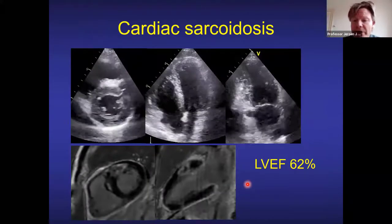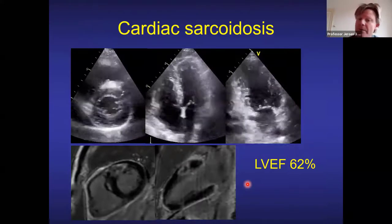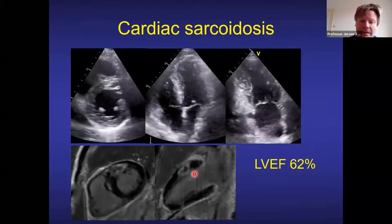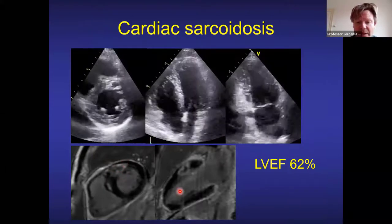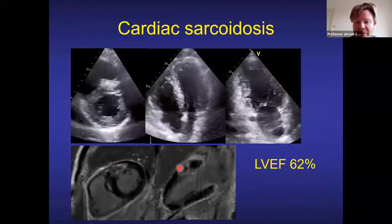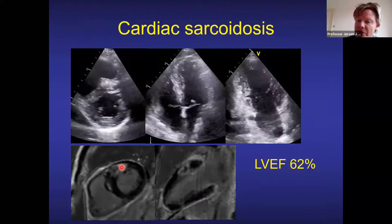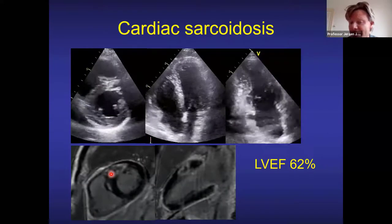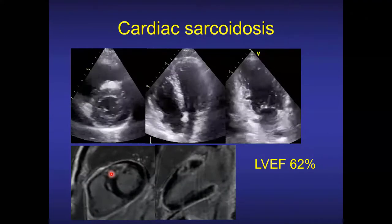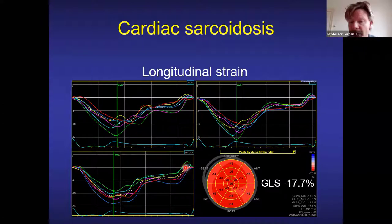Another one, cardiac sarcoidosis. This patient's ejection fraction is 62%. Echo looks good, right? A little bit thickened walls. If we do the MRI, we see typically the areas of fibrosis. This is the short axis, and this is the long axis. These whitish areas, these are the areas of fibrosis. Fibrosis in the cardiac sarcoidosis. These are old areas of inflammation. They're not acutely inflamed, but normal muscle is being replaced by fibrosis or scar tissue, if you like. His strain, 17.7%, is not that bad, but it's also not normal.